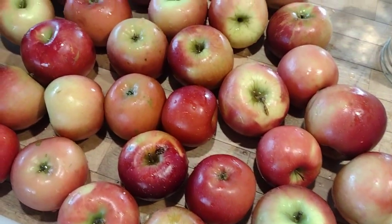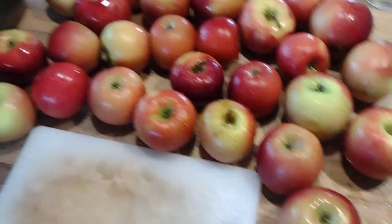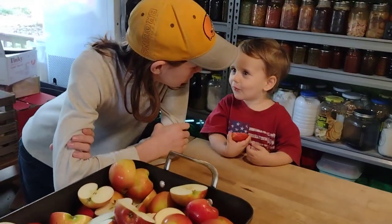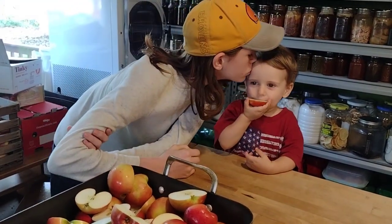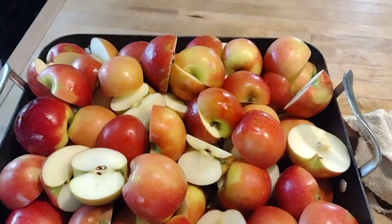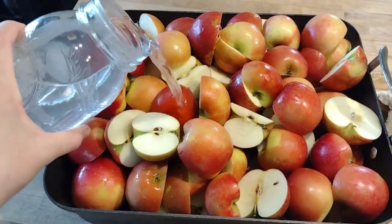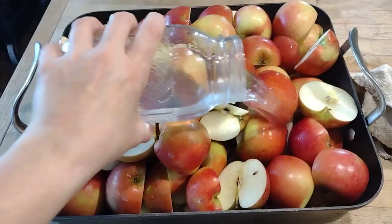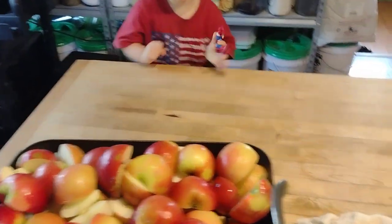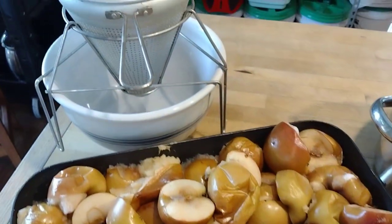Our next big kitchen project of the week, we're taking more apples and we are going to make some applesauce. That's a staple here in our house. So my laziest, easiest way to make applesauce is just to have my apples here and throw them in my roasting pan with just a little bit of water in the bottom to prevent scorching. And then I just literally stick them in the oven and bake them while we're doing school so that I don't have to worry about putting them on top of the stove and stirring to prevent scorching. And I can do a large amount of apples this way. My crock pots would not fit this amount of apples. So this is a great way to do it.